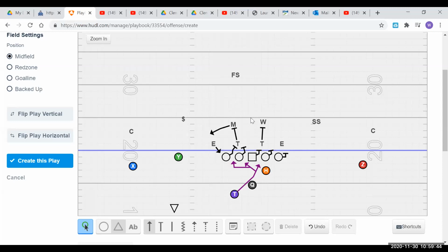All right, there are 2 different types of RPOs. Okay, there's your pre-snap RPOs and your post-snap RPOs. Your pre-snap RPOs are really pretty fair. Okay, so I'll give you an example. There's really 2 of them. Okay, the first one is what we call a now screen or a key screen.